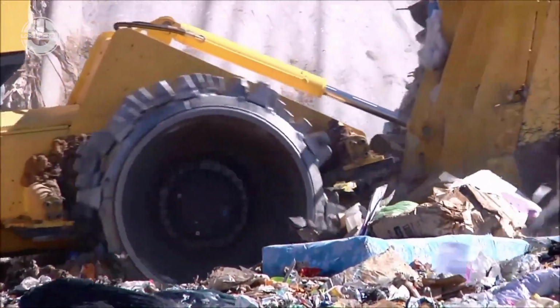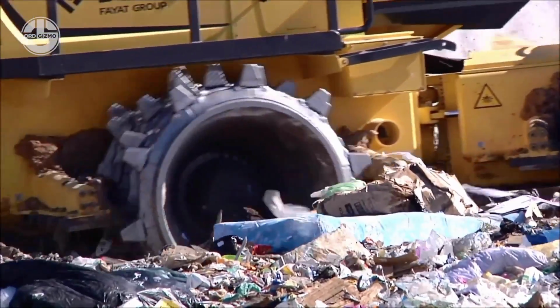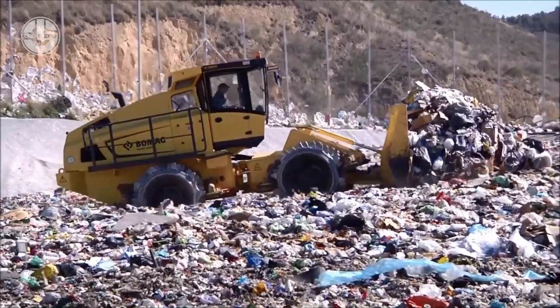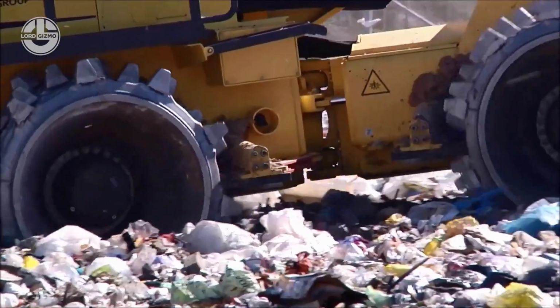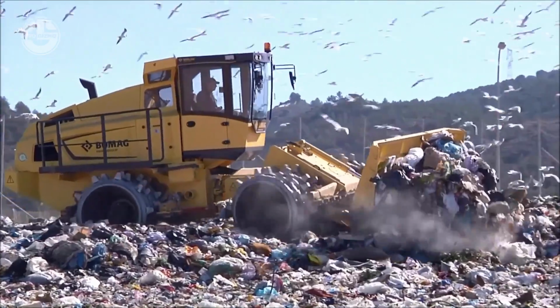Moreover, special scrapers, polygon rings, and toothed wheels ensure continuously clean working. It is equipped with a 590 horsepower engine, a 17-foot wide front blade, and 18-inch diameter wheels. You can run this 121,000 pound machine at a speed of 7.4 miles per hour.